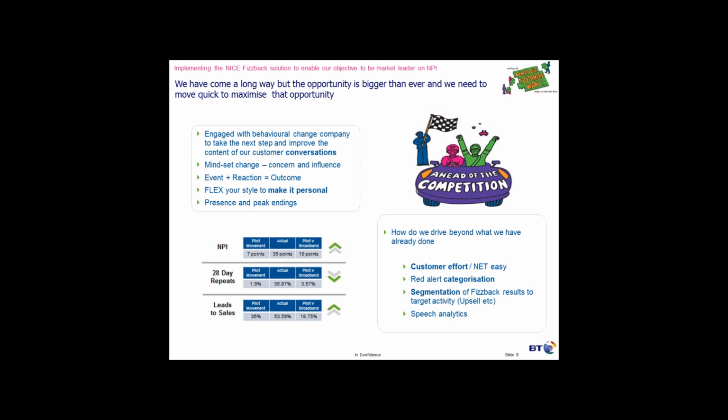So from that pilot that we've run, we can see a further 7-point shift in our MPI or MPS score, a further reduction in our 28-day repeat contacts, and very interestingly, a significant uplift in our leads to sales. So this is where our service channel are able to create sale opportunities through, for example, if in our environment very pertinent at the moment is the fibre upsell or fibre opportunity for customers.